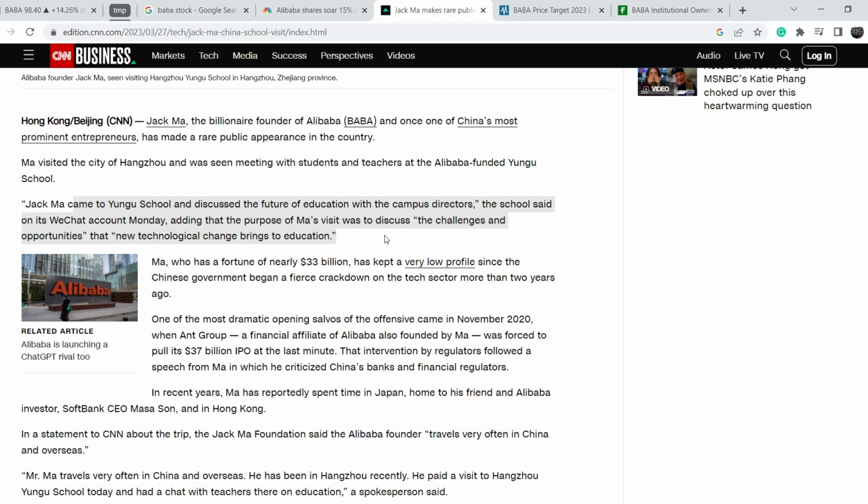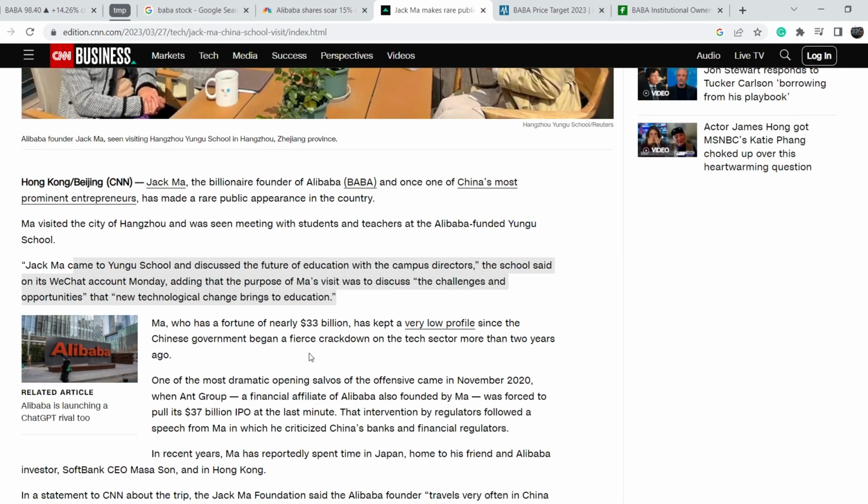So this means Jack Ma isn't afraid anymore of the Chinese Communist Party. Previously, right after he criticized China's banks and financial regulators when the Ant Group's IPO was halted, definitely he had a lot of fear for his own life because of the extremely high exposure of the Chinese Communist Party to his business. And right now it is a very good bullish sign that probably he has some negotiations, or maybe he already made a deal with the Chinese Communist Party in order to be protected by them and in order to expand his company. And definitely it is an extremely bullish sign.